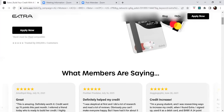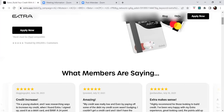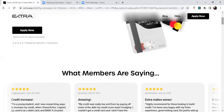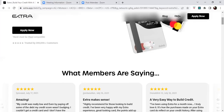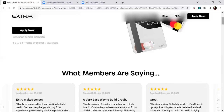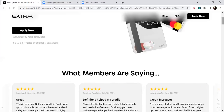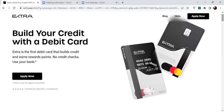Also, the requirements are that you be 18 or older. You need a Social Security number or a TIN number and a US address in order to qualify for this. And you need to have an iOS device or an Android, so you can use the app to manage your account. So those are the things that you would need to have in place to use this debit card to help you build your credit.